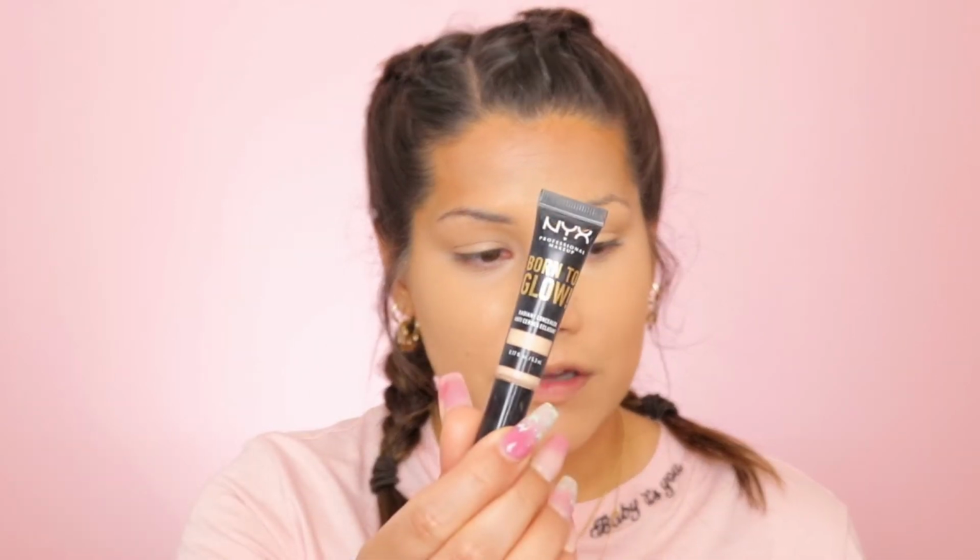Next, I'm taking the Born to Glow concealer. And this is a lighter shade. And put it right here.